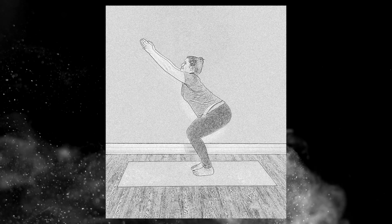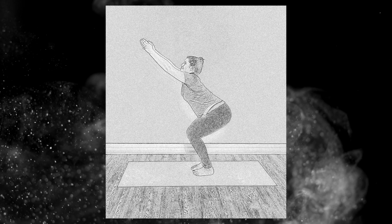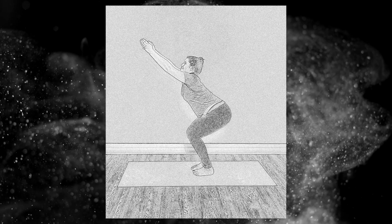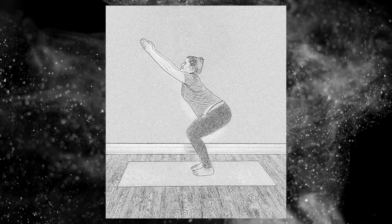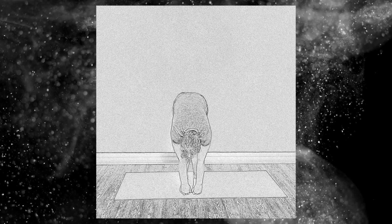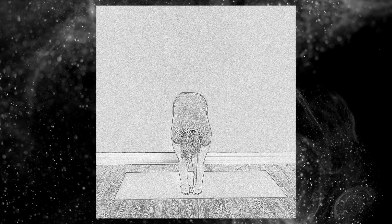All right, one last inhale, reaching up a little higher. Let's stand up nice and tall in this posture, even reaching the arms back ever so slightly. Get a nice little stretch through those abdominals. Let's exhale, fold all the way forward. Let your body fold down over your knees, bending at the knees.